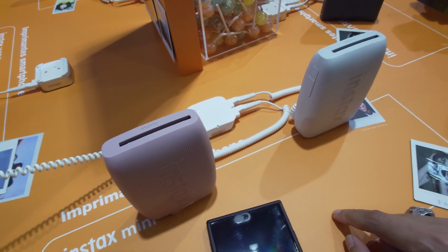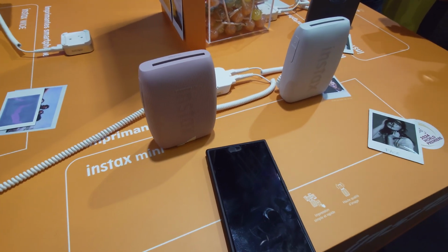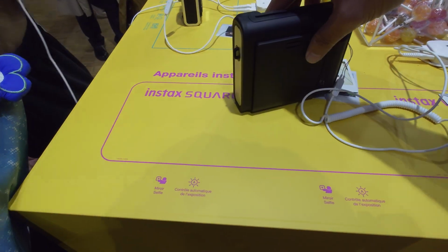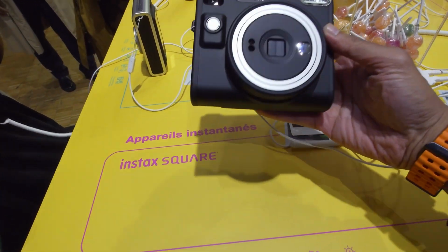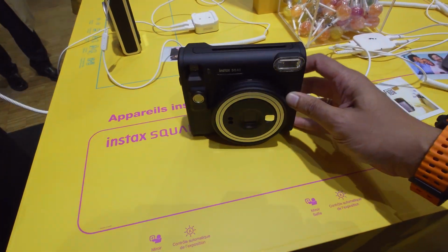Yeah. Now moving on, they had, like you saw on the wall, many various devices, but the other one that I quickly played with is this one right here, the Instax SQ40, which also has a built-in printer.